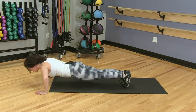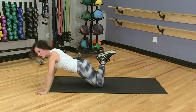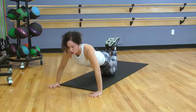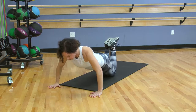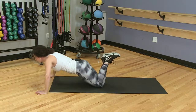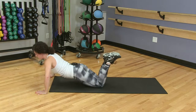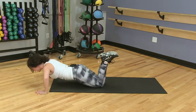And then if you like to modify this, you can come down on your knees. Just flip those feet up so you're not on your knees, you're in the area above your knees, and you're just slowly coming down and up. So always try to keep your neck long, try not to shrug into your shoulders, try not to lead with your stomach or pelvis. You want to have a nice strong line in order to do these moves.